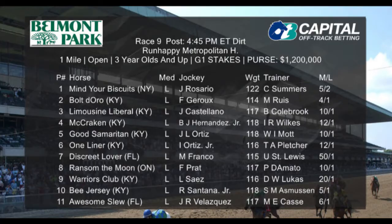But again, facing older horses, to me, I think this horse is going to be sitting about 3rd or 4th going into the far turn. If this horse is able to get the jump on Mind Your Biscuits and a couple of other closers in here, I don't see any reason why Bolt d'Oro can't tussle with the better older horses in the division.